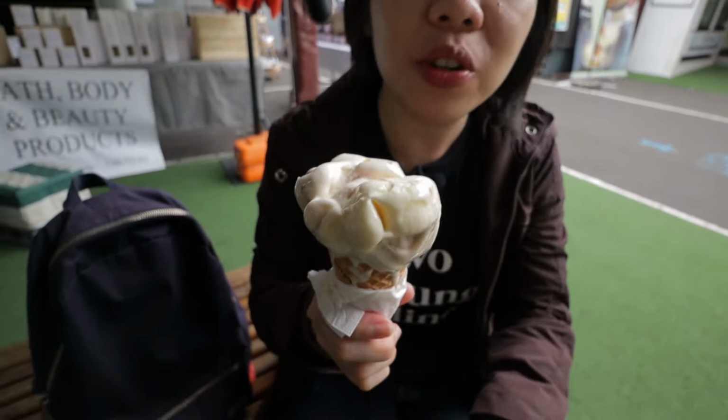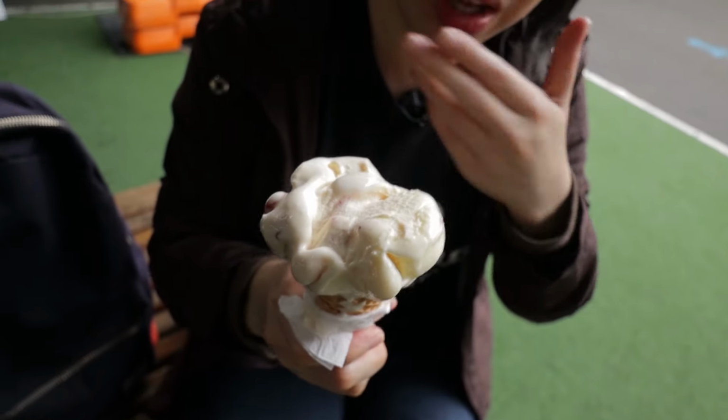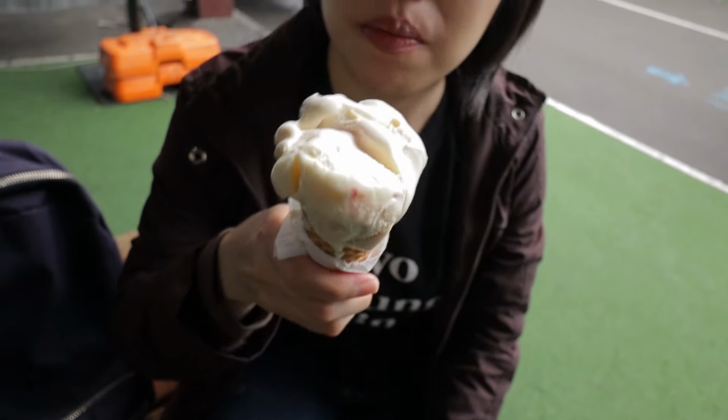They use real ingredients from this market. All the ingredients that produce the ice cream here are coming from this market.